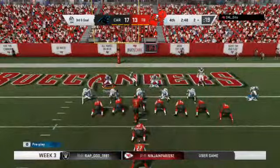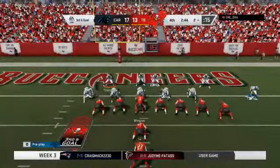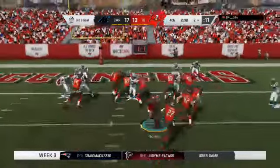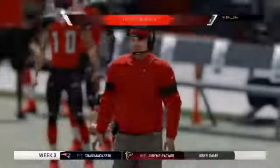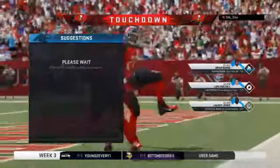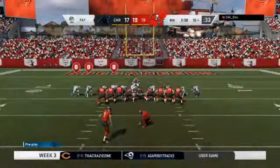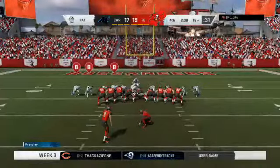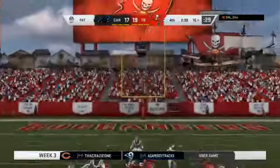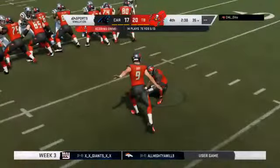This is 3rd and 2. Maybe the biggest play in this football game. They'll try and run it in with Jones. And he's in. Touchdown, Buccaneers. Ronald Jones, his second touchdown on the season, as his guys are able to regain the lead. Extra point by Gay is up and good, and that gives him a 3-point lead.